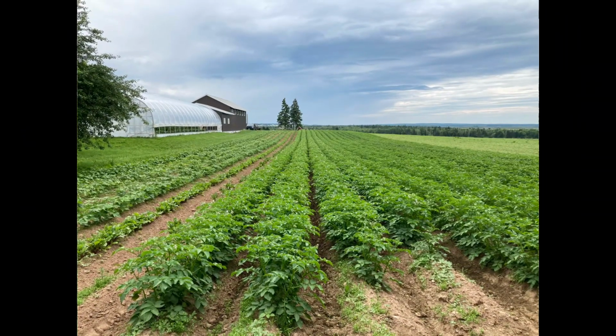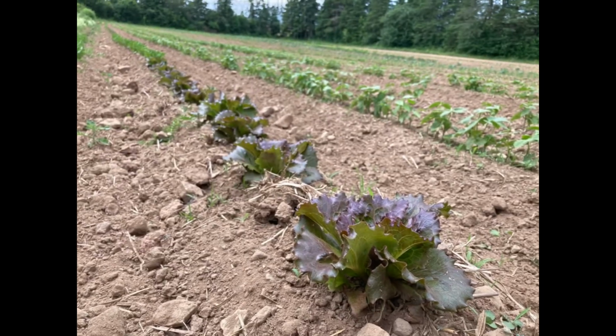My name's Kent Coates. We're at Nature's Root Farm in Point de Bute, New Brunswick, which is right on the Nova Scotia border with New Brunswick. I've been farming here full-time since 2007. We started off growing mixed veg, really small. We had a few sheep, some mixed veg, no staff, and over the years we grew and grew.